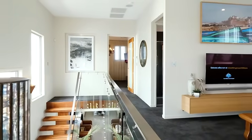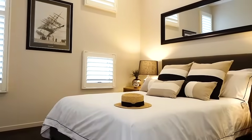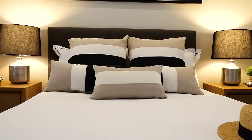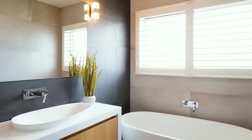I think the best thing about our home is just the big room. We call it just the big room, but it's about 5 rooms in one. It's a kitchen, it's a dining, it's a living, there's a study area, alfresco, deck, and it's all just one space. Our friends and family, when they visit our home, just walk through the front door and go, wow.